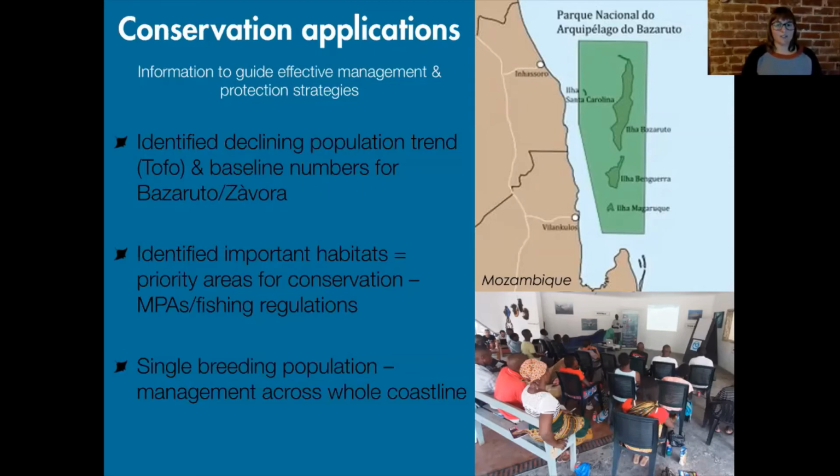Just to give you an idea of where we're at with that, we identified the declining population trend that carried on from the previous studies in Tofo, and we've also provided baseline numbers for the other regions, for Zavora and Bazaruto. Identifying that trend gives a bit of a sense of urgency for the management of the Mozambican population.